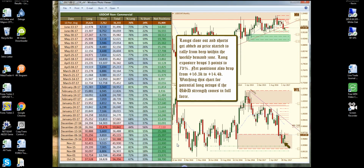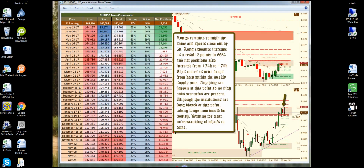Let's go on to the US Swiss. What do we see? Not much. Shorts increased by about 2K, and we're getting a reaction from this area of weekly demand, waiting for strong demand to kick in. But then we got this trend line that we have to worry about. So just waiting on the sidelines when it comes to this chart and not really making any moves as of yet.